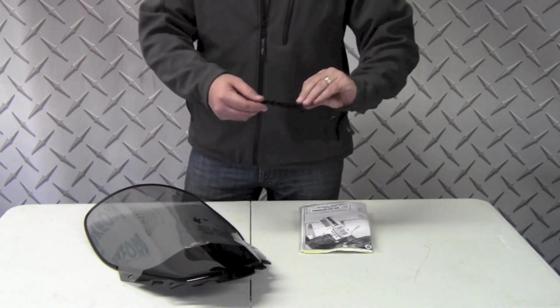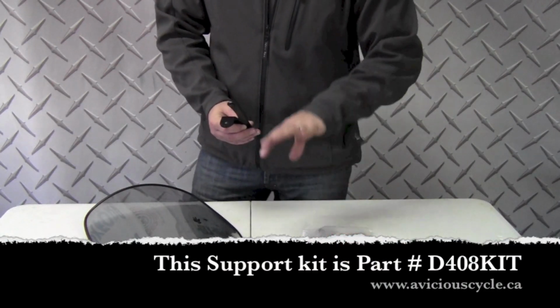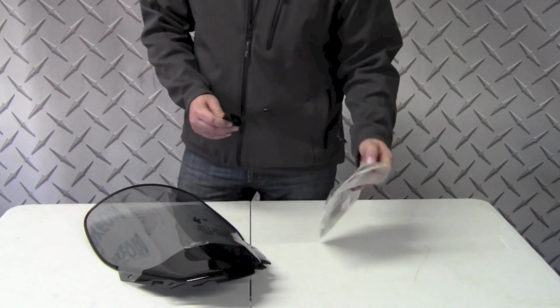Now, one thing we do have to mention on the Kappa and Givi windshields is that both recommend you install this extra bracket. It's a full metal bracket, comes with all the hardware. This kit is also available on its own. So if you buy another windshield here and you believe that your front fairing needs a little extra support, this kit is available separately as well.